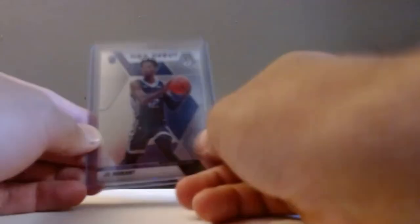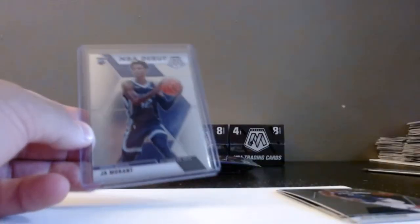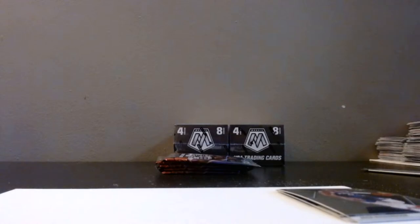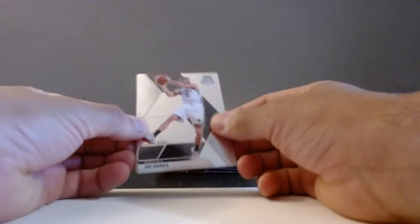Wow, really? $500 for that, Giannis? Congrats. That's a good return on his investment. Congratulations, Bucks. Could probably get a lot more if he gets a grade, especially entering the playoffs.